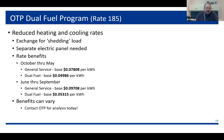So I have on there October through May, our small general service is a kilowatt hour rate of roughly 7.8 cents. On the dual fuel, it's only 5. In the summertime where we're cooling, 9.7 cents. Well, on the dual fuel program, you can get your cooling cost for 5.3 cents. So roughly half price heating and air conditioning, which is a great benefit. With that, the customer just wires in a separate electrical panel, basically, and we put the heat pump on that and then we separately meter it.